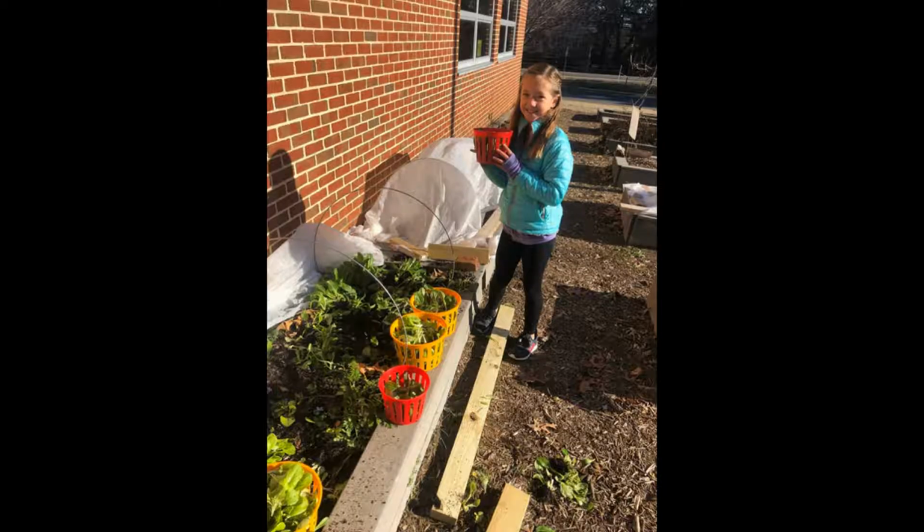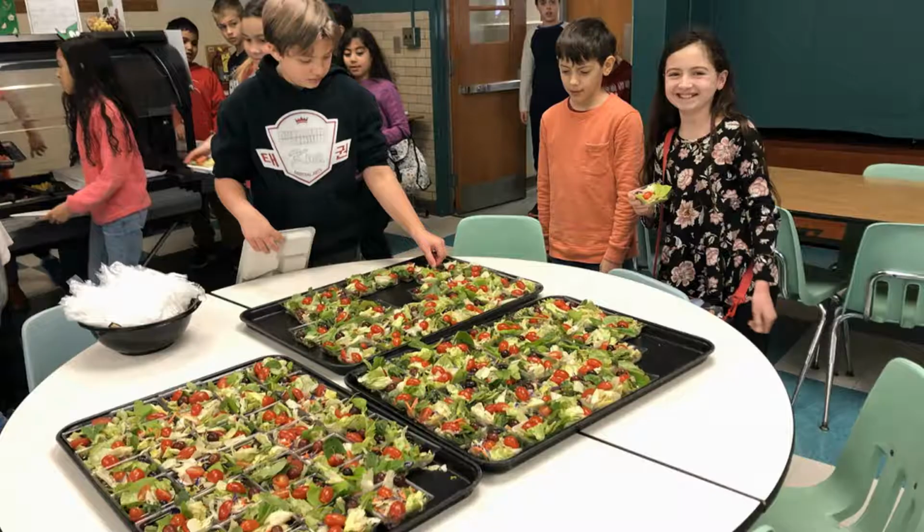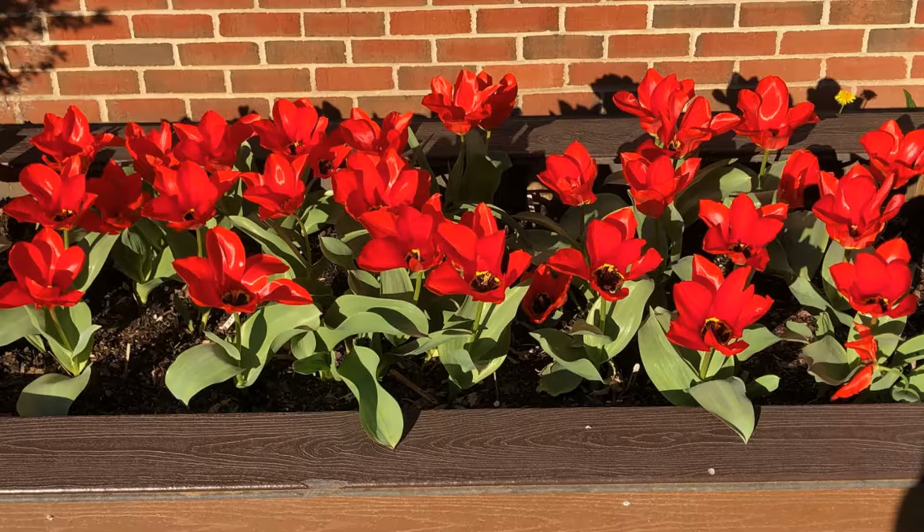The abrupt closure left school gardens like ours in a precarious state. It would have been easy to let it all go to seed, as they say. Without knowing when the return to school would come, I collected the vegetable starts and seed packets, some tools and supplies, and brought them home. Too much had already been invested in that year's growing season.